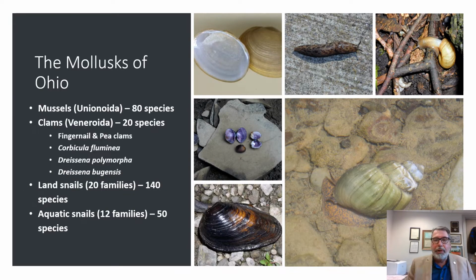There are four groups of mollusks in the state of Ohio. Freshwater mussels, 80 species of freshwater mussels. You can see some here. Clams, like this fingernail clam right here, and some introduced species. 20 families of land snails, 140 species of land snails, and 12 families and 50 species of aquatic snails, including the one you see here, the pointed Campeloma, and then up along here, some of the river snails, family Pleuroceridae, that we also have in the state.